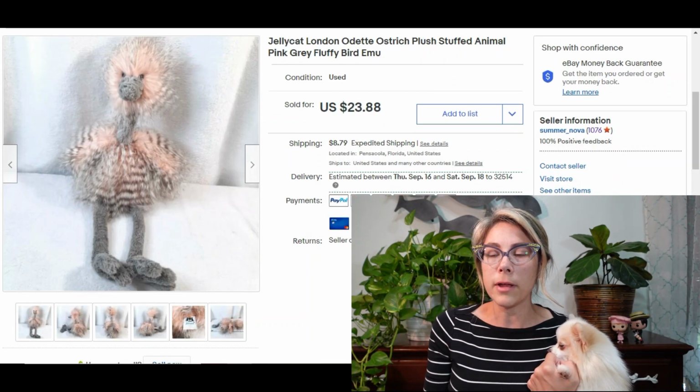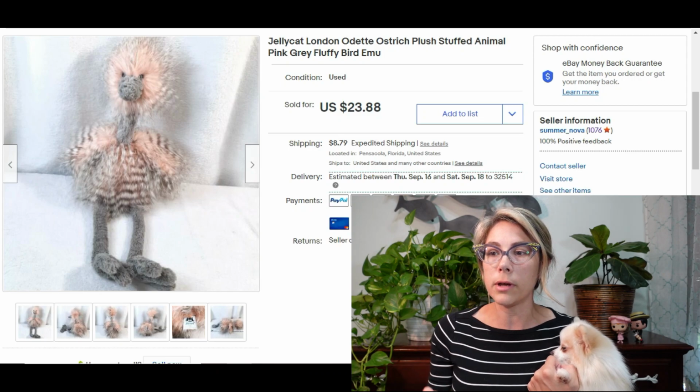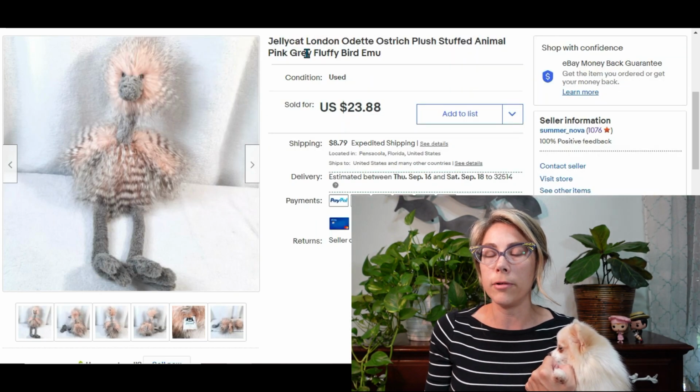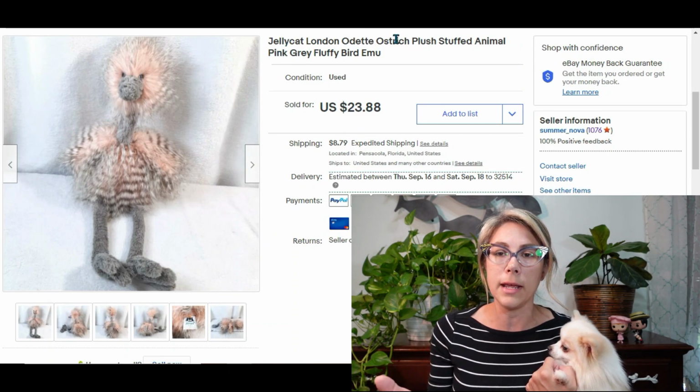Okay, up next for $2 at a yard sale, I picked up this Jellycat Odette Ostrich Emu stuffed animal, and it sold for almost $24. And I use all these keywords because somebody may not know what they're looking for, and I also use the keywords of pink and gray in case someone thinks they're looking for a pink ostrich. Well, in actuality, Jellycat calls this an emu.